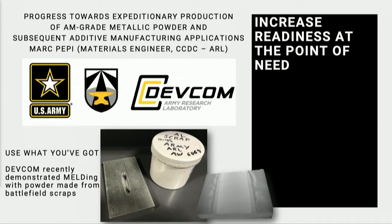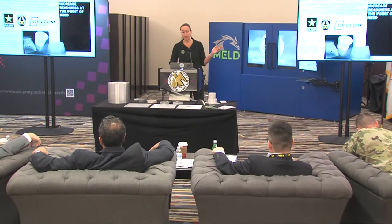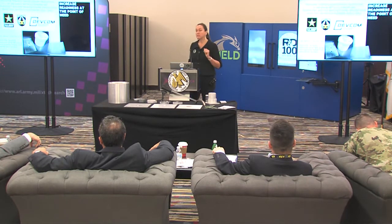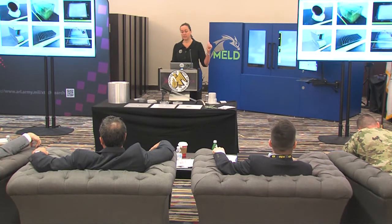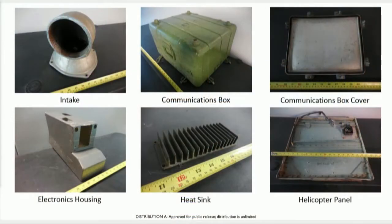They did a CT scan, which is the image you see in the middle. You see full density there. So this was considered a successful repair by ARL. What's most exciting about this is what was in that material they sent us. Literally, battlefield scrap.